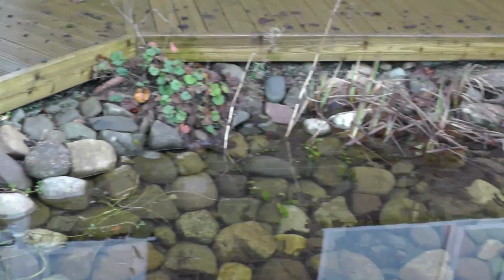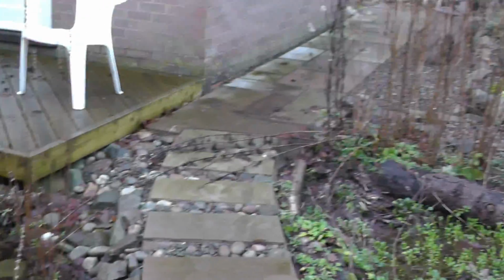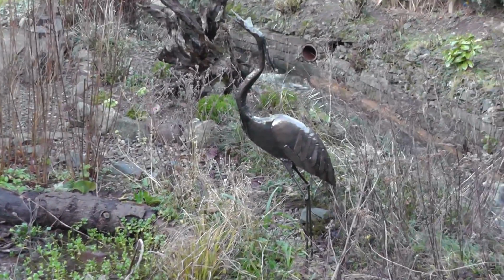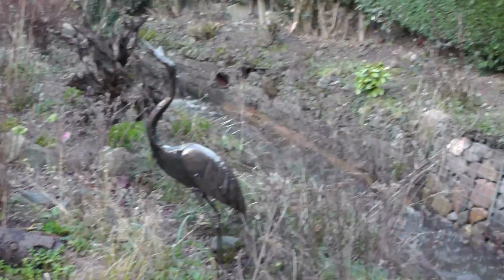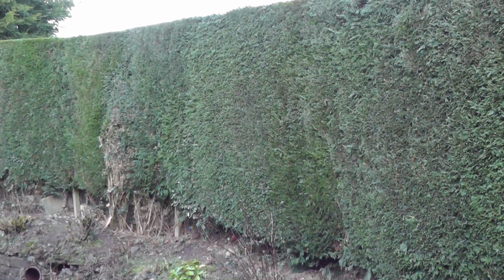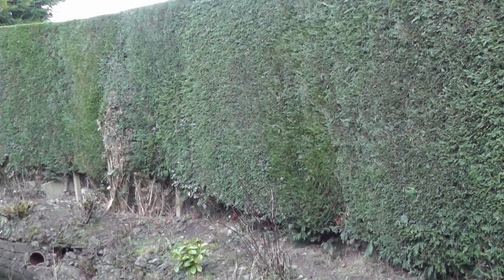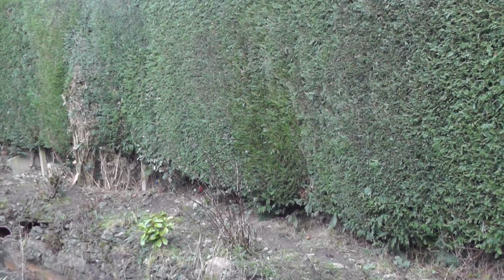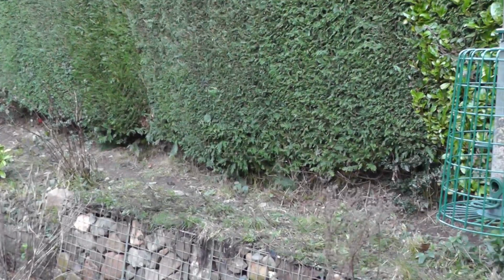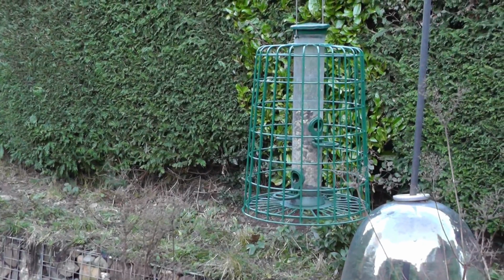And let's turn around. Sorry about the reflections on the pond, it's rather difficult to show everything at the moment. There's the heron and the stream. Now we've just had this bank trimmed and this great big Leylandii hedge has been cut. We do that in November every year. So it all looks very tidy, but by the end of the summer it's an absolute riot. And here of course is one of our many bird feeders.